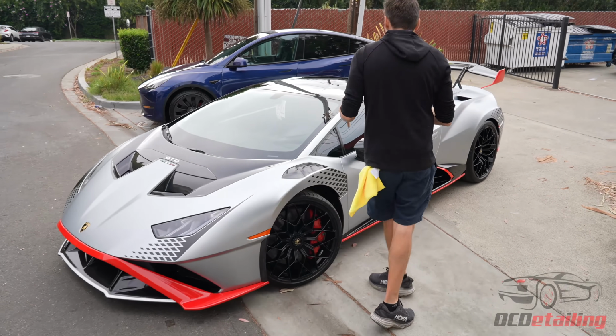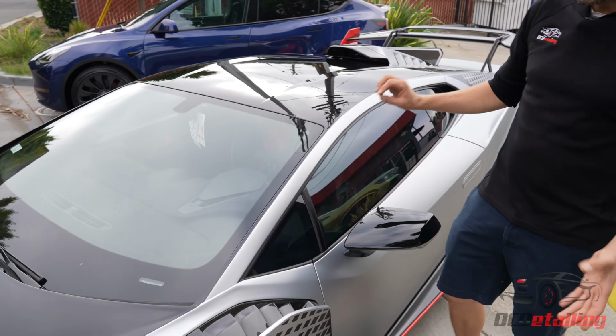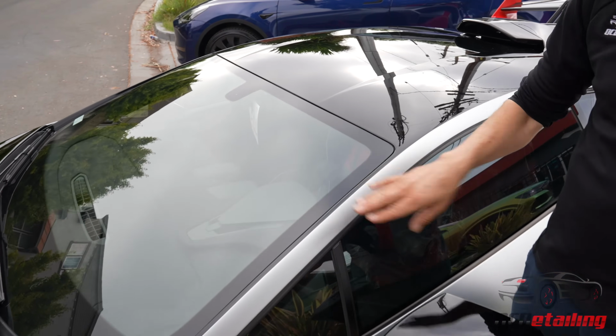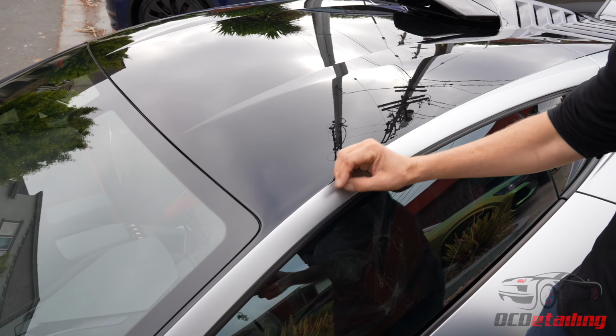And as I continued to go around this thing, like the roof. So again, he went matte. There's a seam right here where we butted this up. We butted the 2 films up to each other. So we retained the gloss up here. We did matte right here.